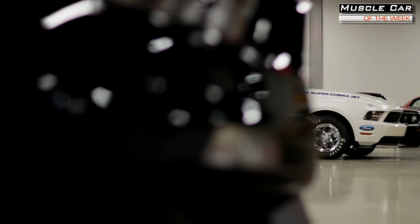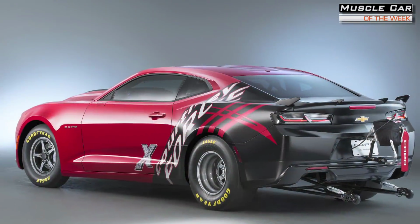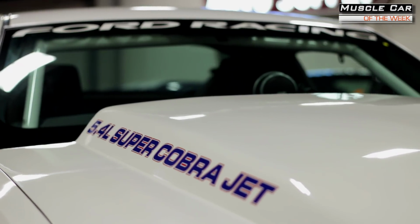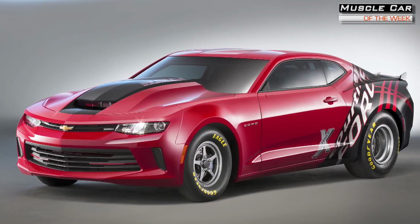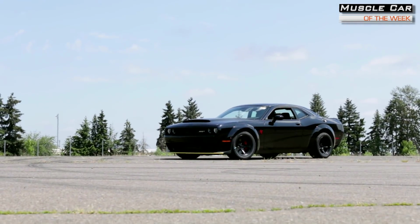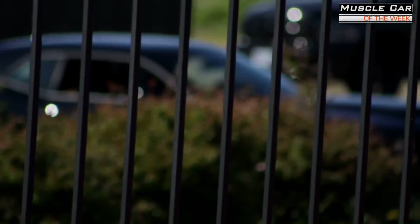For the past several years, drag racing fans have had the option to purchase factory-built race cars from Chevrolet, Dodge, and Ford designed to compete in NHRA-sanctioned events. Cars like the Copo Camaro, the Cobra Jet Mustang, and the Dodge Challenger Drag Pack are full-on race cars, but they're not street legal. So Dodge elected to take it to the streets with the 2018 Dodge Challenger SRT Demon, an 840 horsepower, limited edition, factory-built hot rod.